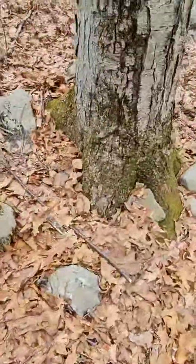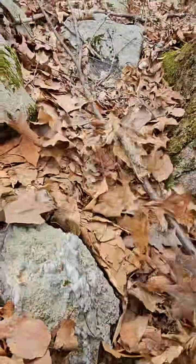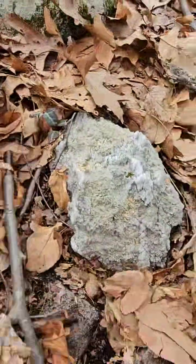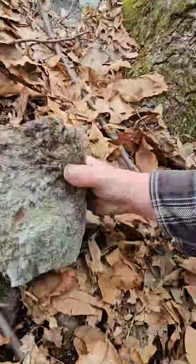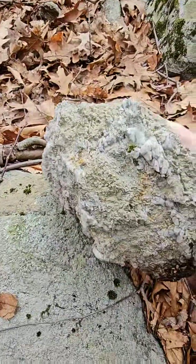Look at this one. Look how beautiful this one is. Look at this crystal head for the giants. Look how it's all cut. Look at this beautiful head from the giants. Look at that. Look how beautiful that is.